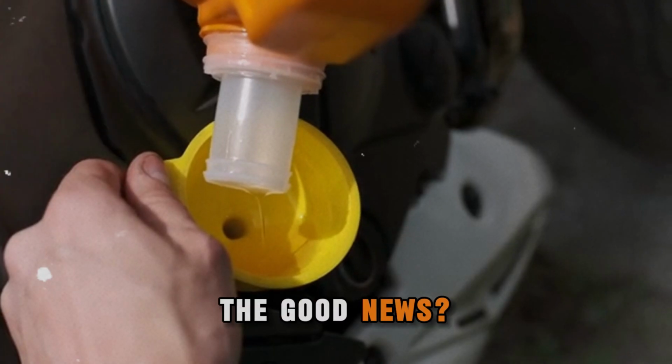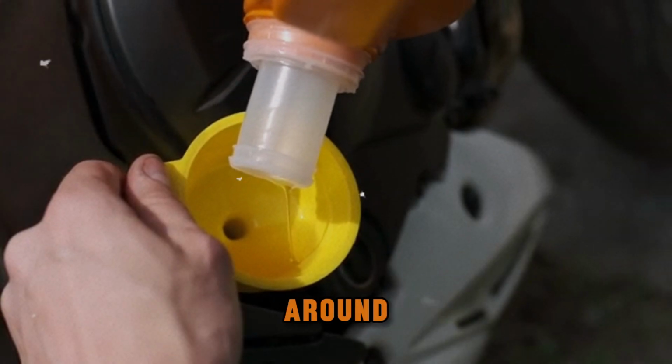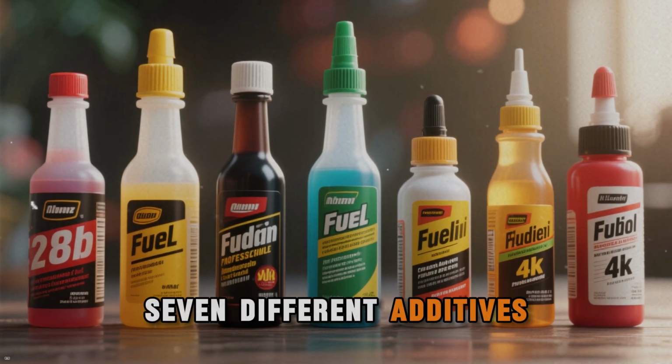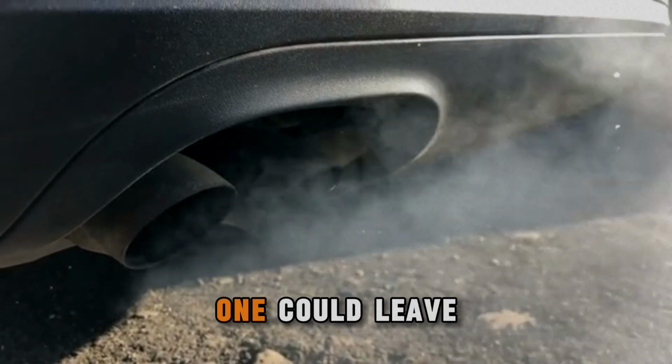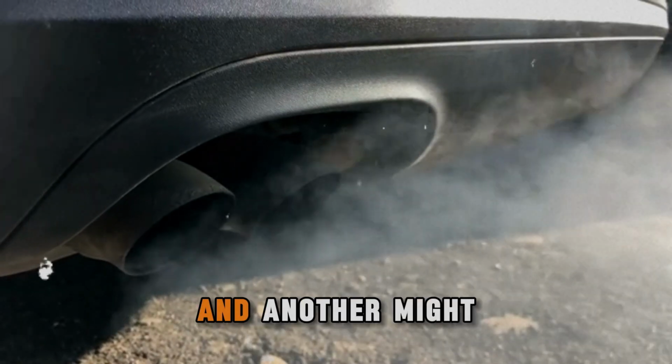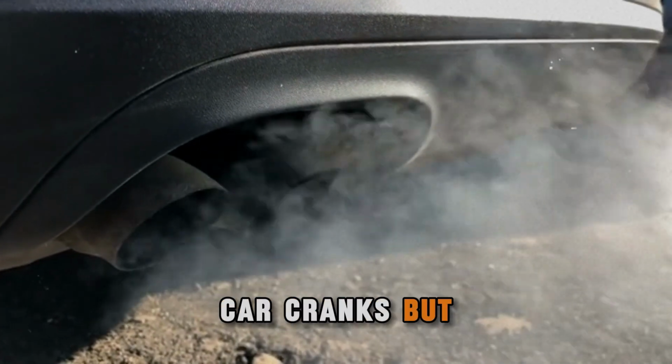The good news? The right additive can turn things around. We're breaking down 7 different additives today. Some are must-haves, others are potential engine killers. One could leave you stuck on a freezing morning, and another might explain why your car cranks but won't catch.